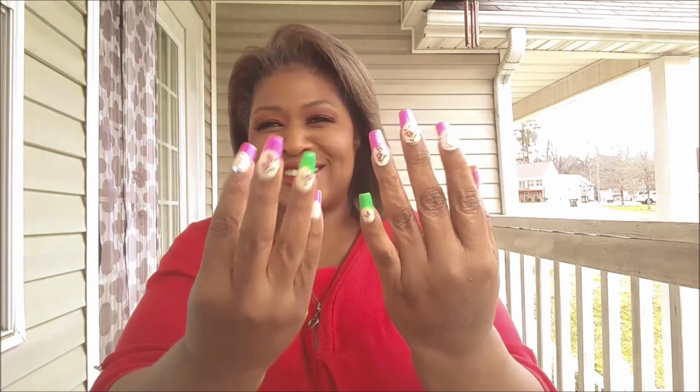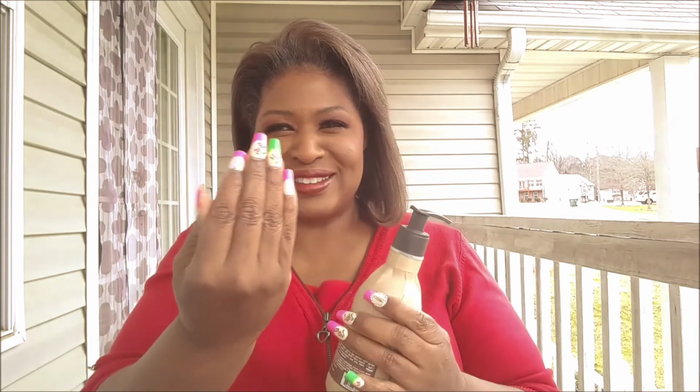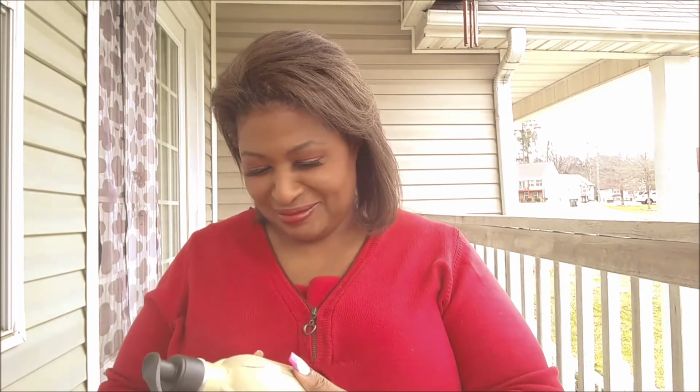Do you like my nails? I bought a polygel kit and some gel polish and decorations and stuff, and I've been having fun playing with my nails on the weekends.